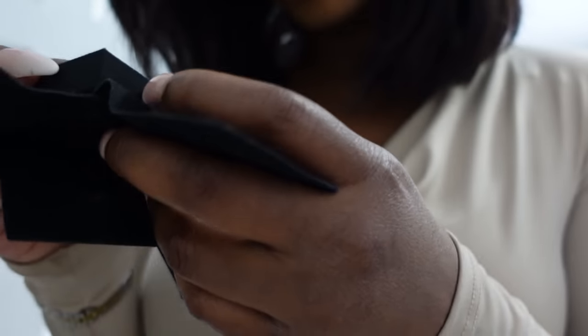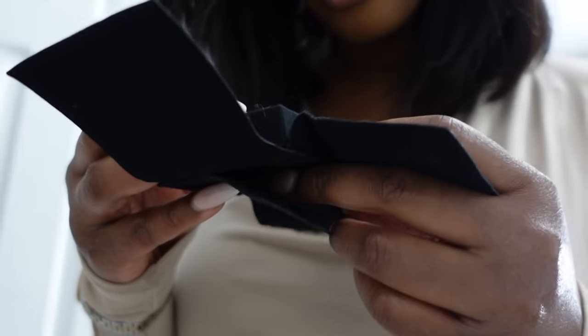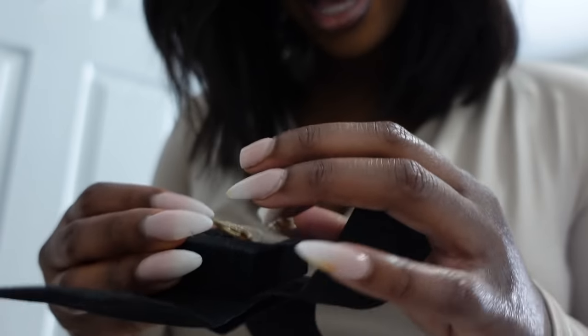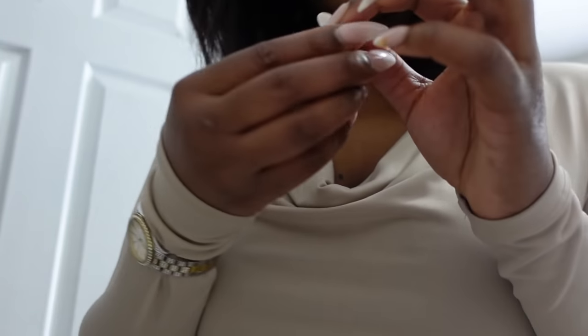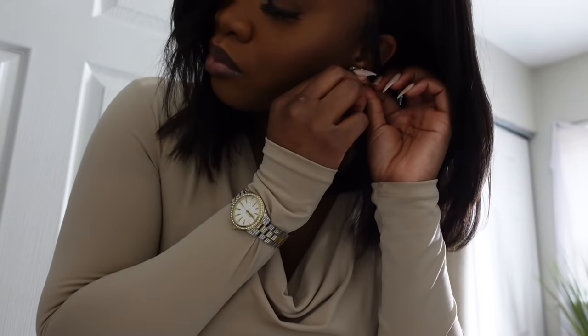I've had so many crystals fall off of my Chanel earrings that I don't want to wear them for real. This one's not as bad, but I don't know. You can still see it, and I don't like that. So I'm gonna be more careful with these other ones that I just bought. But I don't like that you can see the crystals missing, you know?